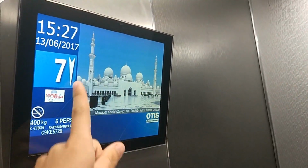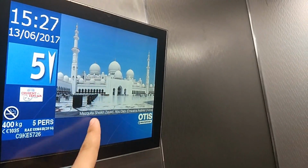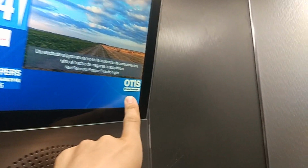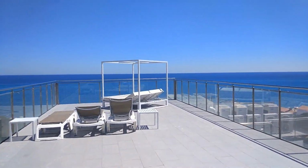The beautiful design of the Otis indicates luxury. You can display your own customized images. But our logo slashed a bit there. Definitely has this little thing there. Shower, despite the fact there's no swimming pool. Rooftop luxury area.